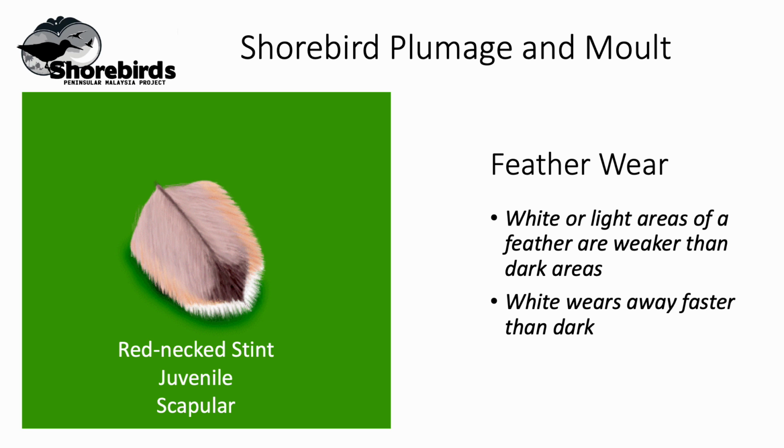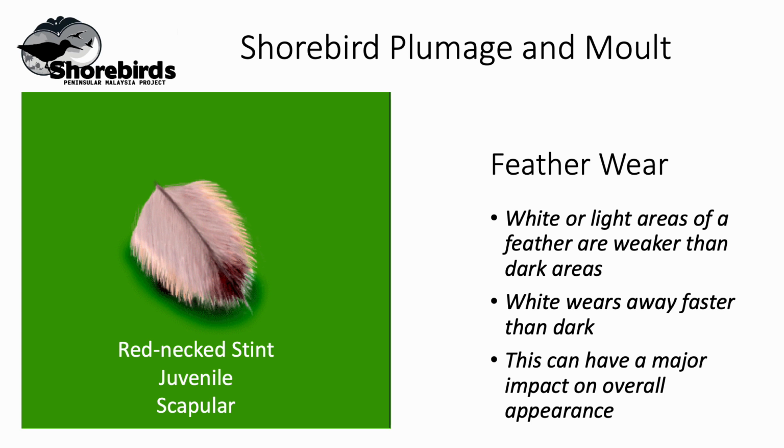So here's an example of how feather wear may affect the appearance of the feather. You can see that the white tip is reducing, and now we can see that the feather shaft, the stronger part of the feather, is protruding beyond the tip or the edge of the rest of the feather. And when it's extremely worn, there's no white left at all. And also we can see the effects of bleaching occurring as the darker areas become less distinct. And if we multiply this over the whole bird, then it can have a major impact on the overall appearance.